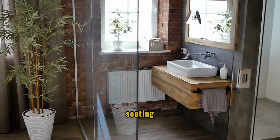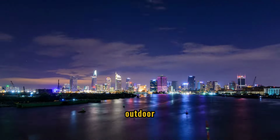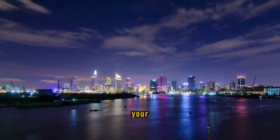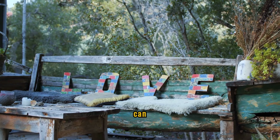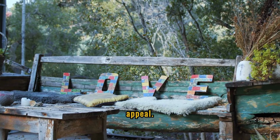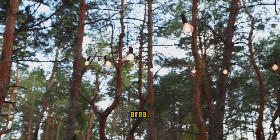Create an inviting outdoor seating area to extend your living space. Choose comfortable outdoor furniture that suits the size of your patio or garden. Adding cushions in vibrant colors can enhance both comfort and aesthetic appeal. Enhance the ambiance by hanging string lights around your seating area.